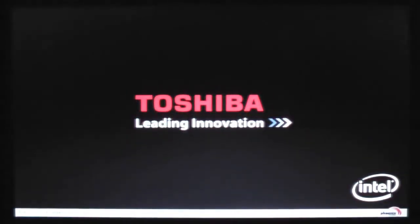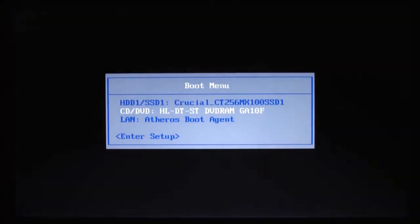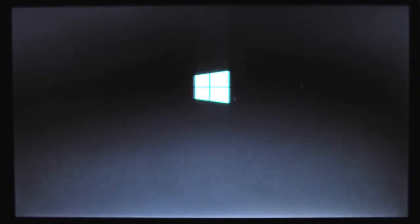Windows 10 clean installation. This is a Toshiba Satellite notebook. To make it boot from the DVD-ROM drive, I want to hit F12, select CD-DVD ROM drive. It said, press any key to boot from CD or DVD, so I hit enter.